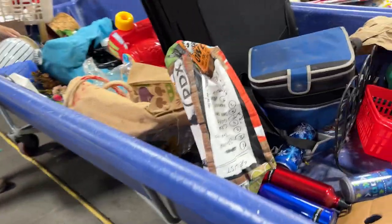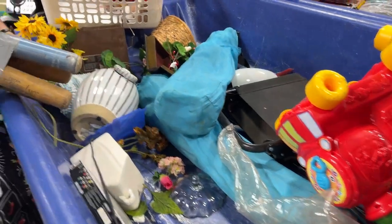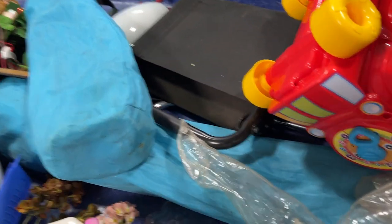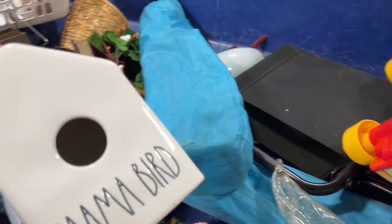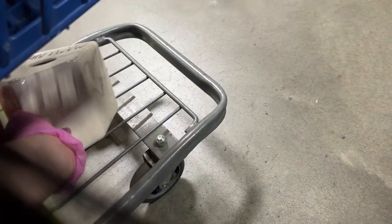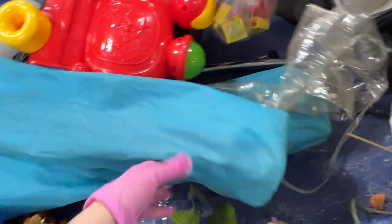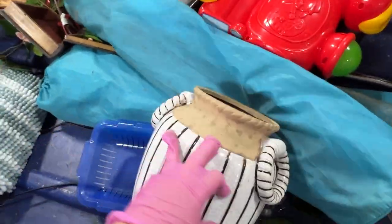Well, that was a pretty good run there. I'm really excited about the doll clothes. I'm finding DVDs. Oh, this is a Ray Dunn Mama Bird. Put that on the bottom of the cart. Maybe not. Hold on. Here. All right, we're working up a sweat here. I got the Ray Dunn Mama Bear.